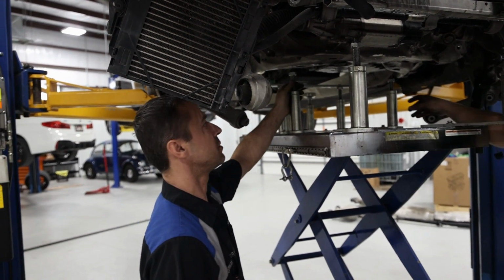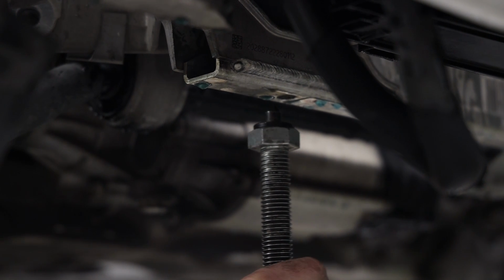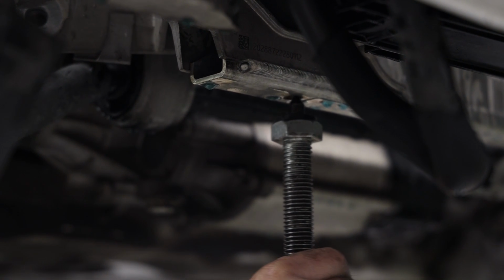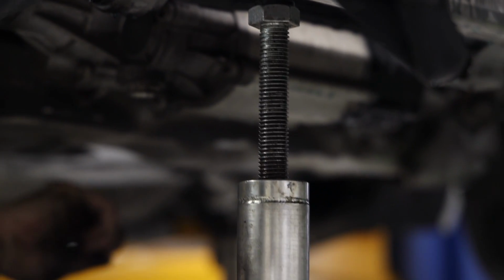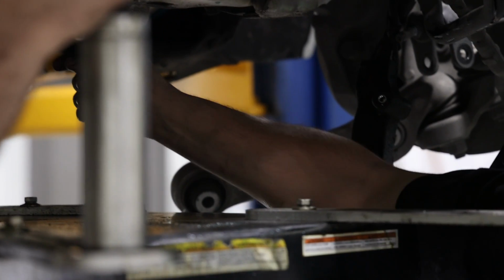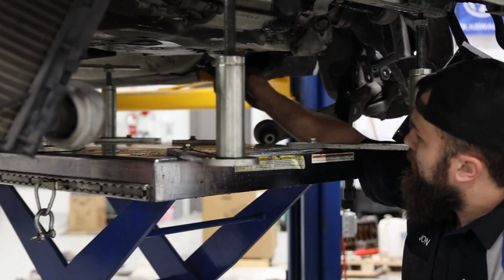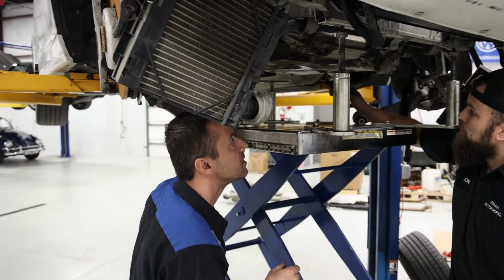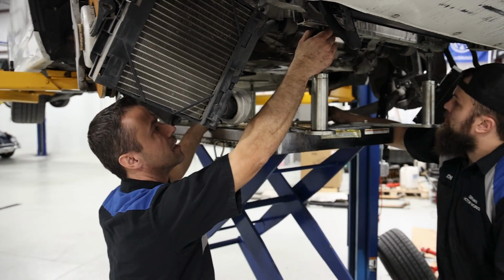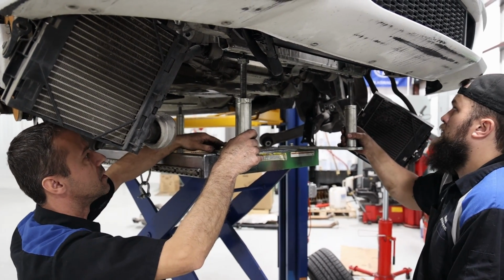We need to bring all of them down. Yeah. Oh, keep going. Okay, that one needs to go. I think mine's touching right here. Okay. You should go all the way on the hole, I think. Yeah, it goes all the way on the hole. Oh, okay.